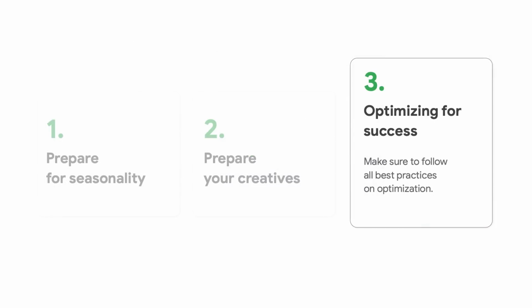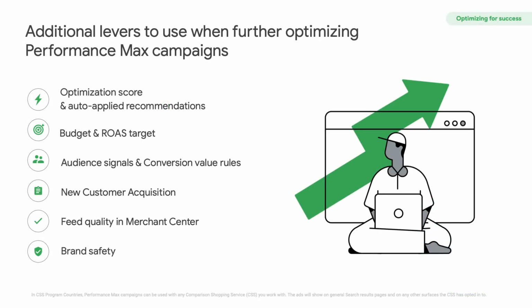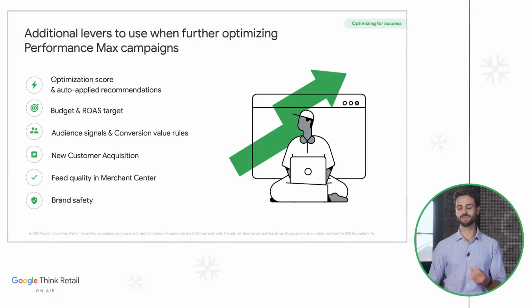All right, so we've gone through the holiday preparation, how to prepare for the creatives and how to maximize performance across creatives. Now we're getting into overall best practices when it comes to optimization. Let's dive into it. So there's a few levers and they are actually very similar to the normal levers that we normally use for automated campaigns, but with a few additions for Performance Max. We're going to go through optimization score, budget and tROAS targets, audience signals and conversion value rules, which is new for PMax, new customer acquisition, feed quality, Immersion Center, and then lastly, brand safety.